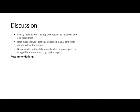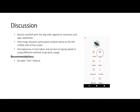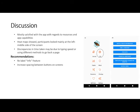So some of the recommendations that I came up with were to first obviously relabel that info feature. A lot of participants had problems understanding what that feature was meant for. And then increasing spacing between buttons on screens. So during the observations and analysis, we found that users were accidentally clicking on the wrong feature because the buttons were so close to each other.